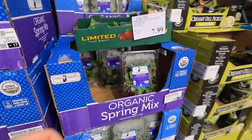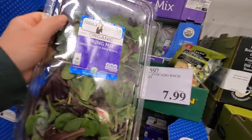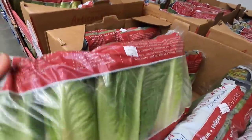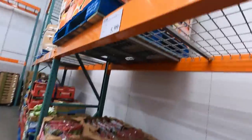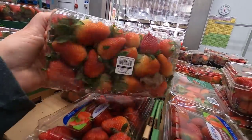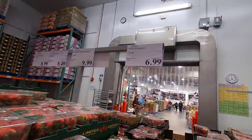I really like having... Ooh, I love these little ones. Last week I had to buy the big ones and I didn't like them as much. I'm gonna buy some fruit because it's just good to have fruit, some different fruits.